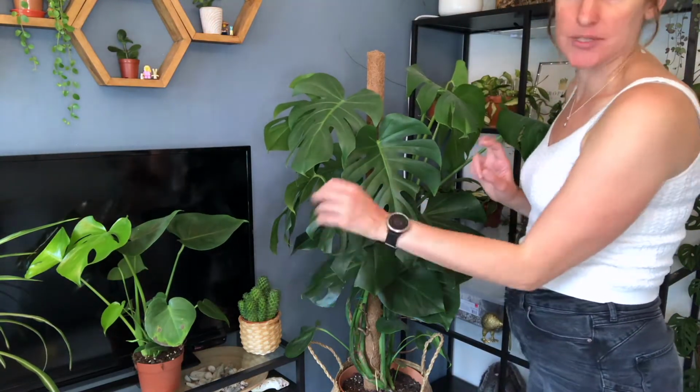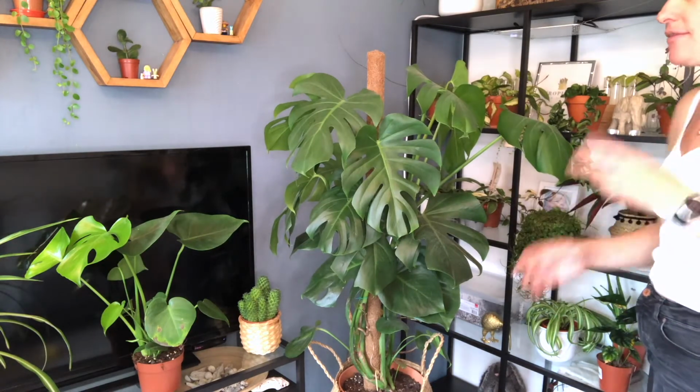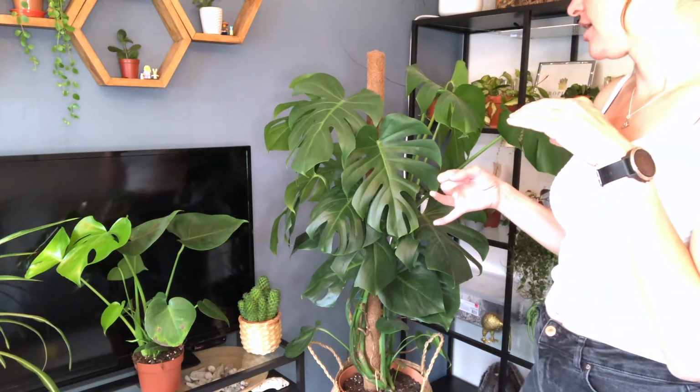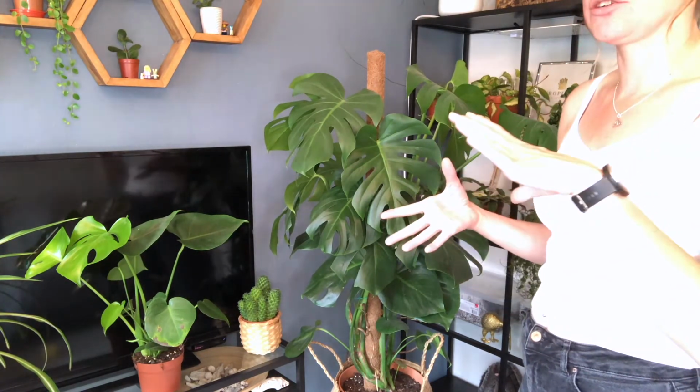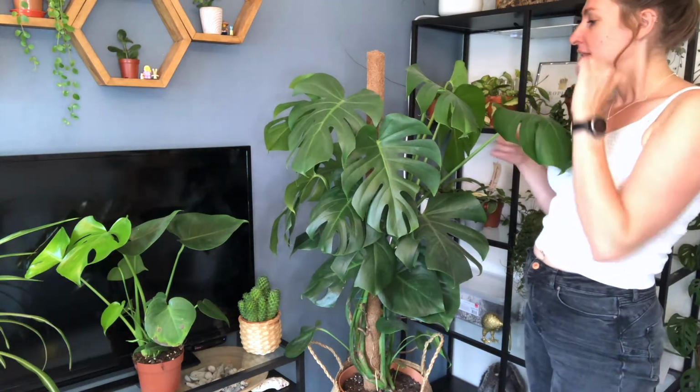So let me just come back out. So that's the sort of size it was when I first got it a year and a half ago, and now it is at this size here. So if you want a plant that's going to grow quickly and that's going to thrive really easy, don't need loads of watering or loads of care, this is a really good plant to start you off on your journey.